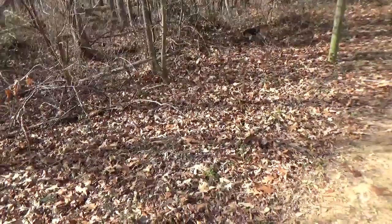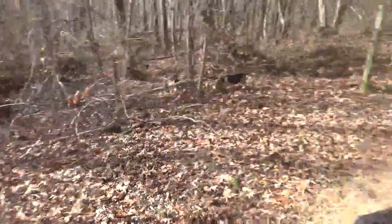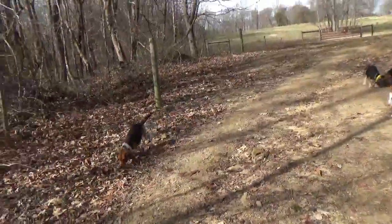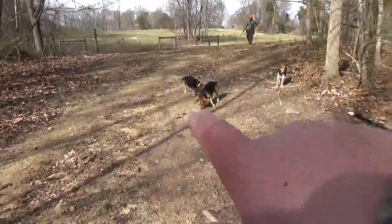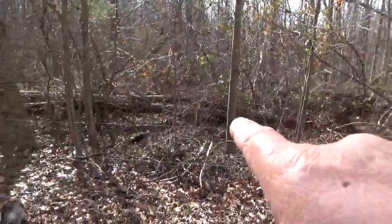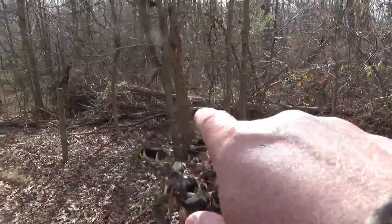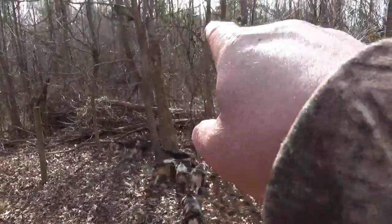And pick it up. And the rabbit come right up under my feet right across this dirt place. And so we got dogs circling right here. So these dogs should pick it up. The rabbit went kind of up underneath that log right there and went on back through the woods that way.